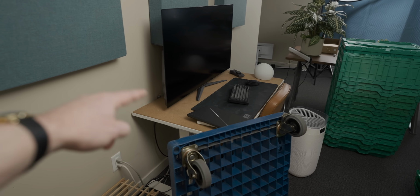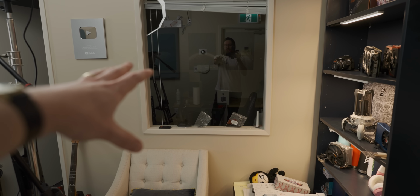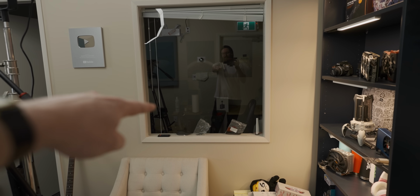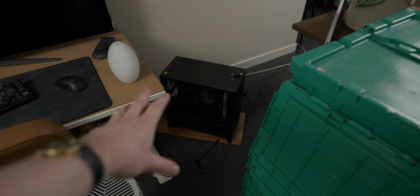Now this desk setup, you see a lot. This is where I do most of my testing. It used to be in the room of which we shall not speak, which we'll have a look at a bit later, but that's madness. But for the setup, I've got a PC that I normally use for all of the testing.